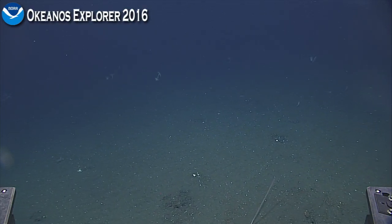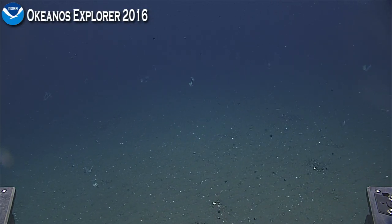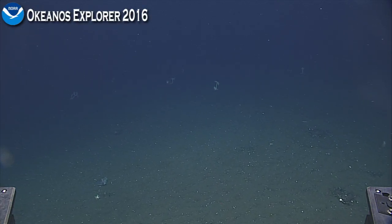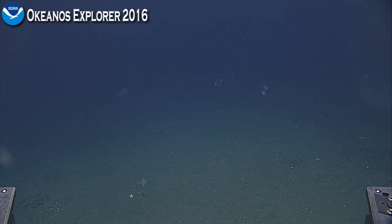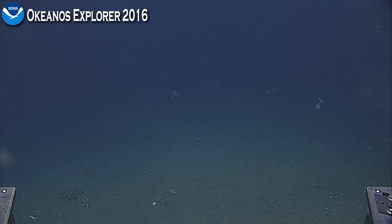What about going up the steeper scarp? That seems where you see more. Yeah, we cannot go up slope. We are at our max in terms of going up slope. So we can go any direction except west, essentially. Yes.